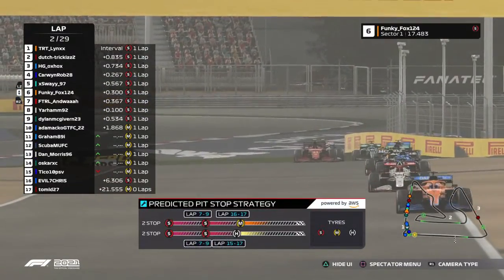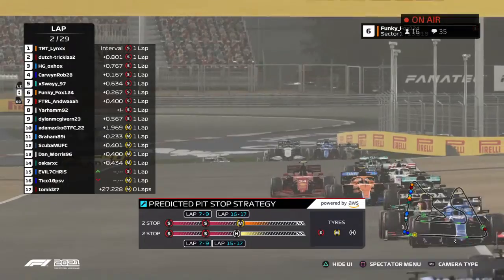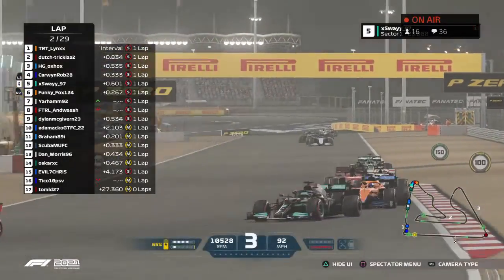So we start lap 2. Oh, we've got... Oh, Tico's gone round. Oh, in the background. Who was that?